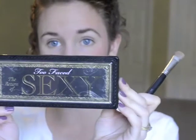Then I pick, it depends on the day, I rotate colors. I kind of just do what I feel like because I have a lot to choose from. But the main idea is to do a dark shade, and for my blog look I'm going to use Too Faced, The Return of Sexy. I like this one for blog photos. I like this one for going out. There is a little bit of powder fall away, but I'll show you my trick for that.